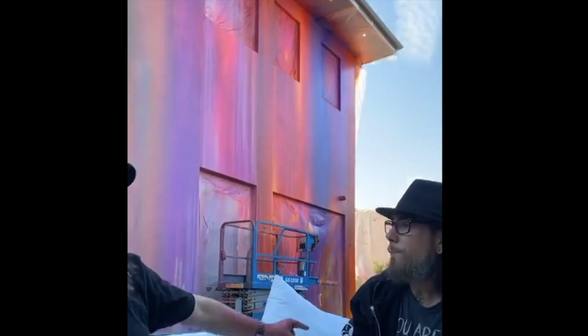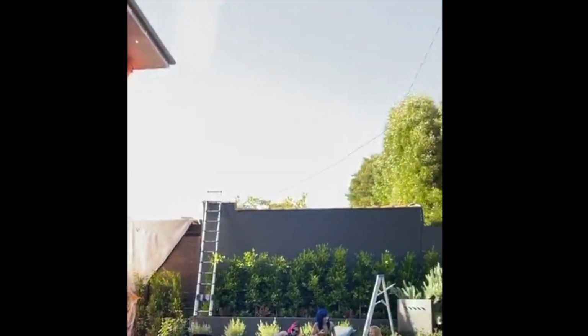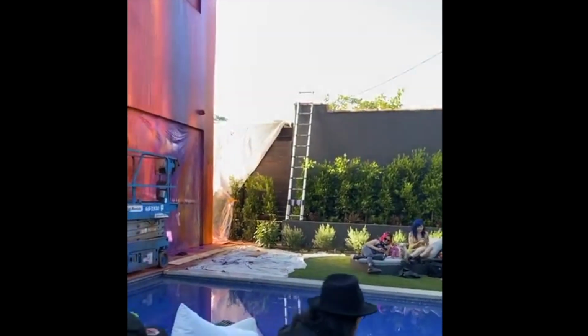But you guys notice the pool's very blue right now. Some blue paint squirts in the pool. I don't know. I think it looks great. I'm not worried about it.